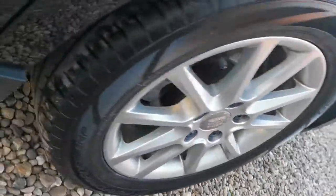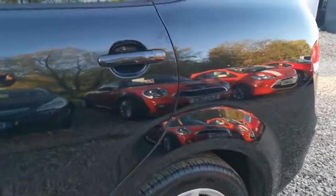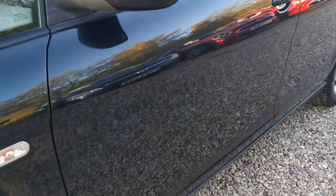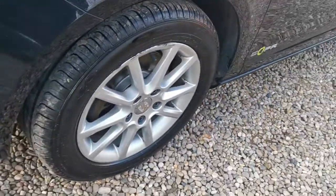Again, just showing you the passenger side rear tyre and alloy wheel. As I say, the alloy wheels are in really nice, clean condition. The car in general is really good. As I say, it's a one owner. Have to excuse the motorbike just going past. Yeah, it is one owner, and as I say, really nice, clean, general condition.